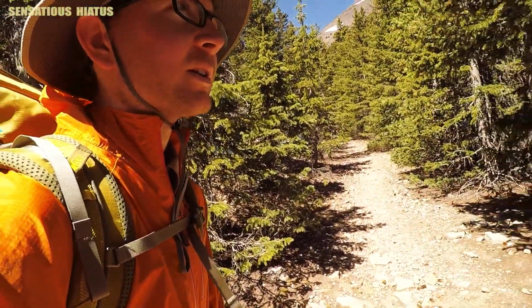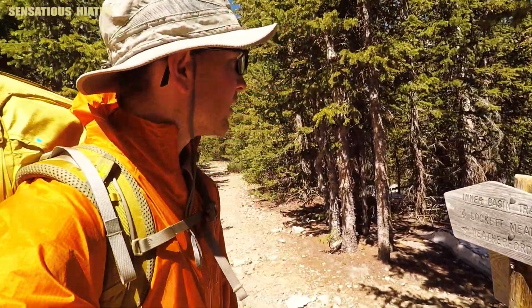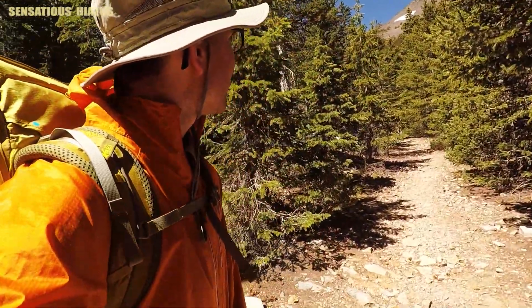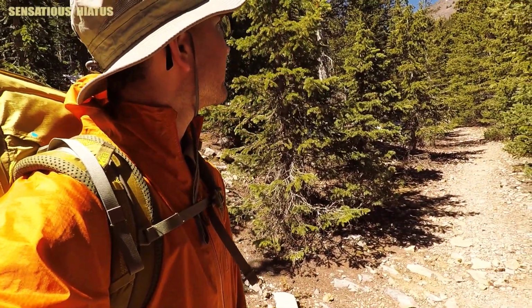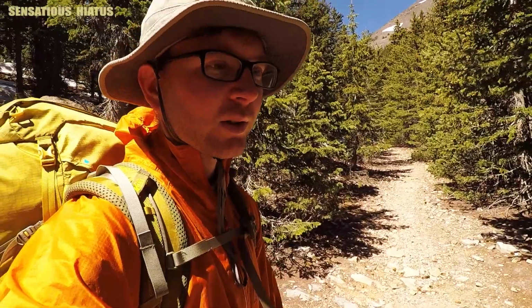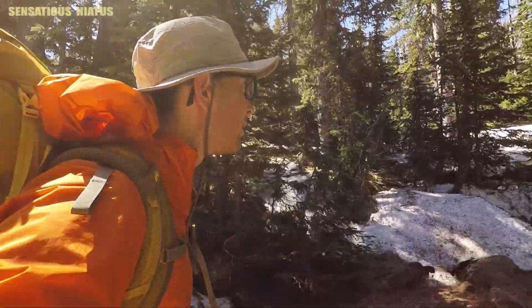It's really nice and calm on this side of the mountain as far as wind goes, but I'm just gonna see. I'm gonna go a little further. I think Doyle Saddle's that way, and I passed a guy that said it's really windy, so we'll just see, man. I don't know.